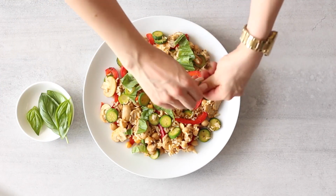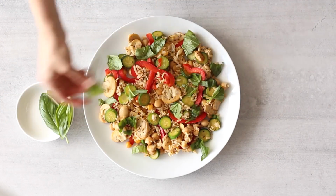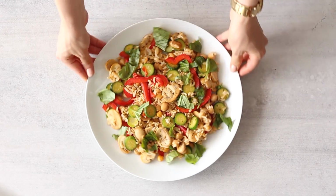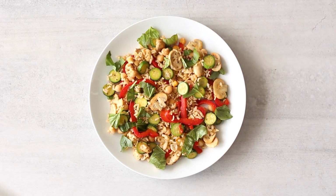So I just pick a few leaves and then give them a quick rinse and add them to my meal. I also sometimes like to add a handful of fresh baby spinach to a stir fry like this. I'll do that when I add the rice and the chickpeas, instead of adding the basil leaves at the end. And so I'll either do the basil or the spinach, but you can easily leave both the baby spinach and the basil out of the meal and it will still be really good.